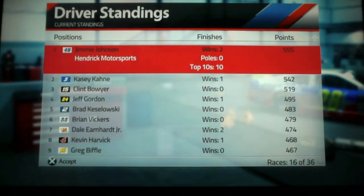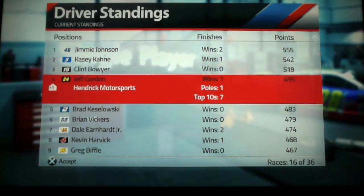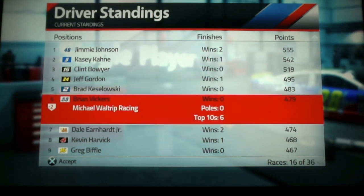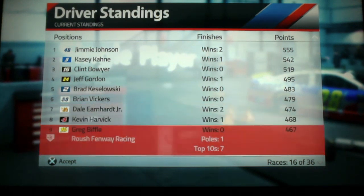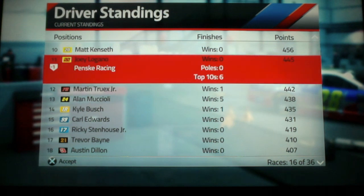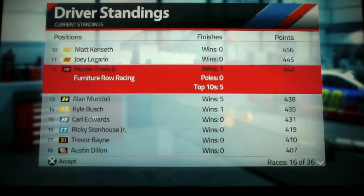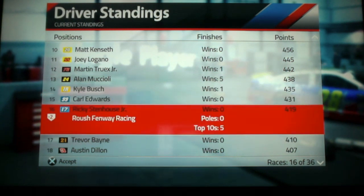Jimmy Johnson still up top with the points, but he now has a 13-point lead over Kasey Kahne. Clint Bowyer is third. Jeff Gordon with his first win of the year moves up one spot to fourth. Keselowski jumps up two spots to fifth. Brian Vickers drops two spots to sixth. Seventh up one spot is Dale Earnhardt Jr. Kevin Harvick gained one spot to eighth. Greg Biffle dropped three spots to ninth. Rounding out the top ten is Matt Kenseth. He's jumped up one spot. Joey Logano dropped one spot to 11th. Martin Truex Jr. 12th. 13th is me. Kyle Busch 14th. 15th, Carl Edwards, 16th, Ricky Stenhouse Jr.